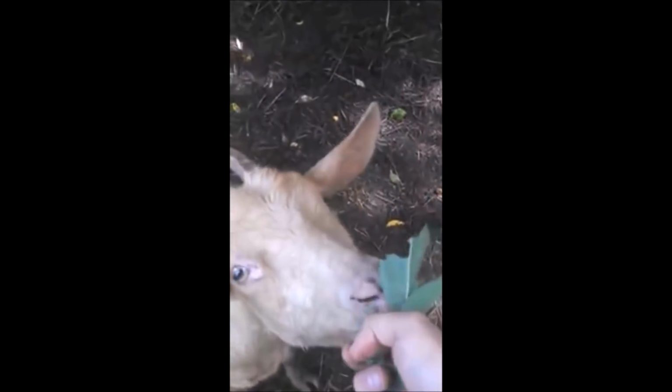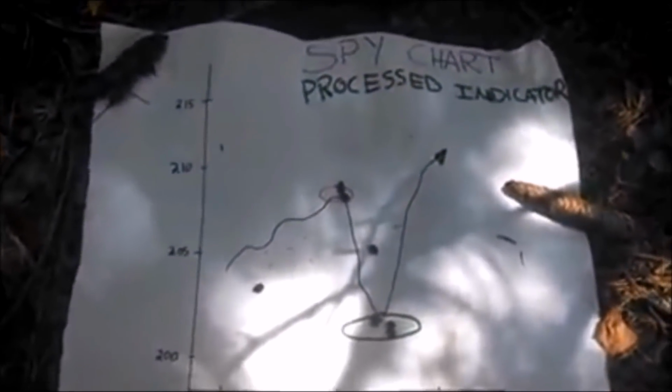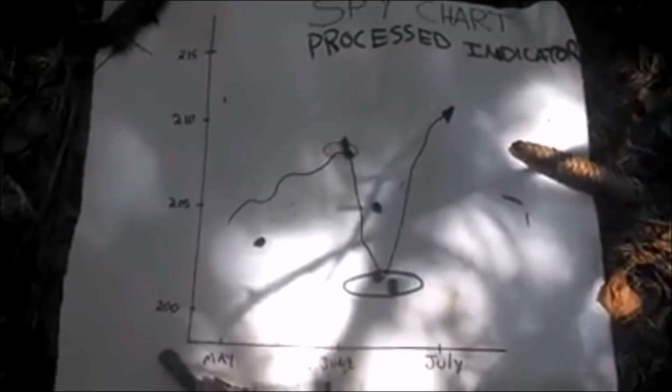So we'll be looking for some upside on Apple. And we'll head on to the next indicator now. So this is another indicator I like to use. I call it the processed indicator because it allows the goat to process all the information overnight, digest it, and it's a non-emotional reaction here of their interpretation of the chart.